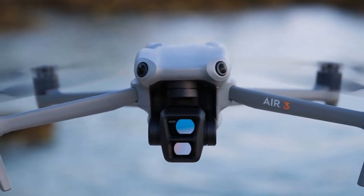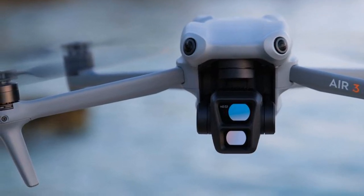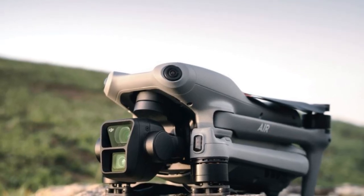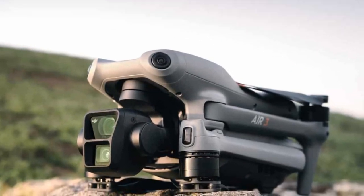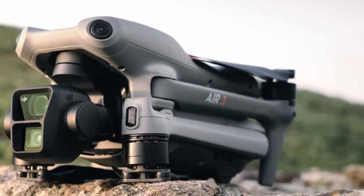Safety has always been one of DJI's strengths, and the Air 4 is no exception. According to leaked details, the drone might feature omnidirectional obstacle detection, with sensors covering all flight directions: forward, backward, sides, above, and below. There are also rumblings that DJI could ditch traditional wide-angle sensors in favor of LiDAR technology.